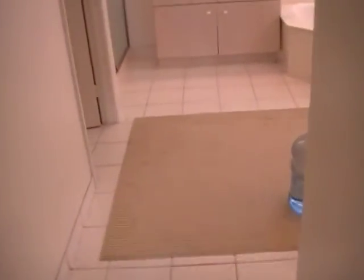Here we have the master, little sitting area off the master bedroom. Nice size master bedroom with the tray ceilings. His and her walk-in closets. The house is almost 3,000 under air, 2,958 under air. Totals 3,657, including the garage and the covered patio in back.